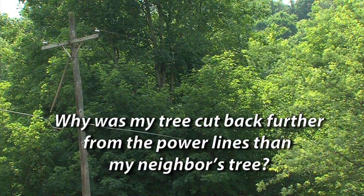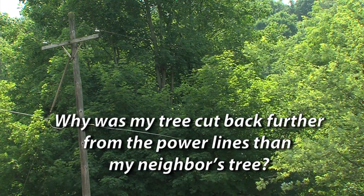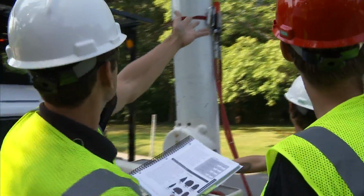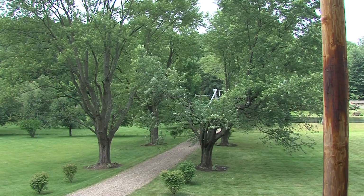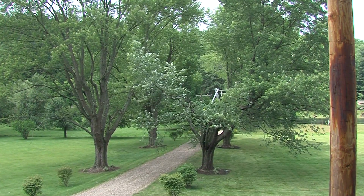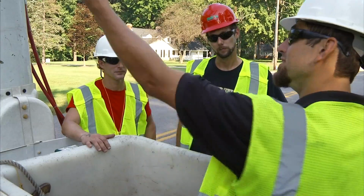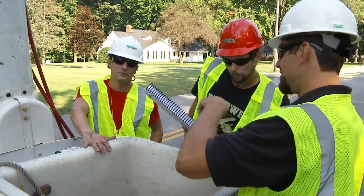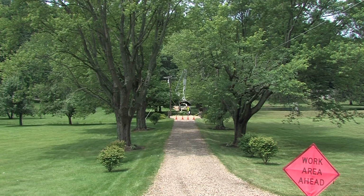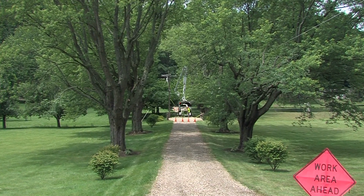Why was my tree cut back further from the power lines than my neighbor's tree? Different species of trees grow at different rates. Your tree was probably a fast-growing species, while your neighbor's tree was a slow-growing species. In order to meet the electric company's projected trimming cycle, we trim fast-growing tree species back further than slow-growing species.